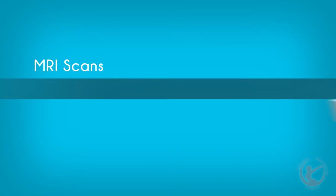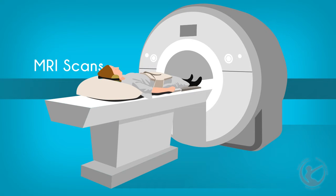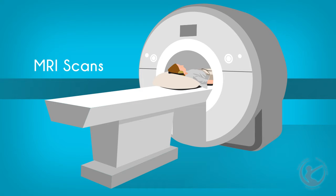Magnetic resonance images, or MRI scans. In this imaging tool, a powerful magnet is used to stimulate the tissues within the pelvis. These tissues then produce a signal, which is evaluated by using a computer. As a result, a 3D image of the pelvis is produced on the screen of the computer by using these signals.